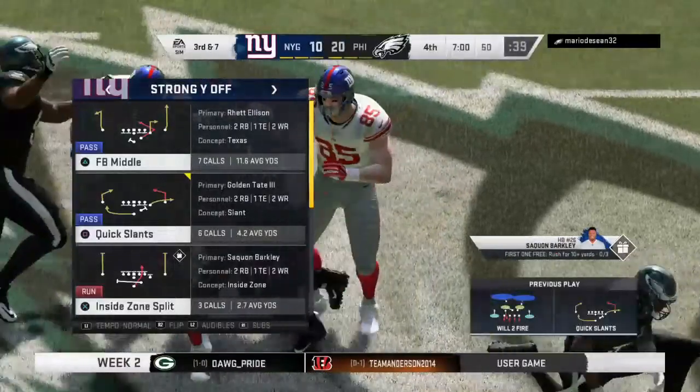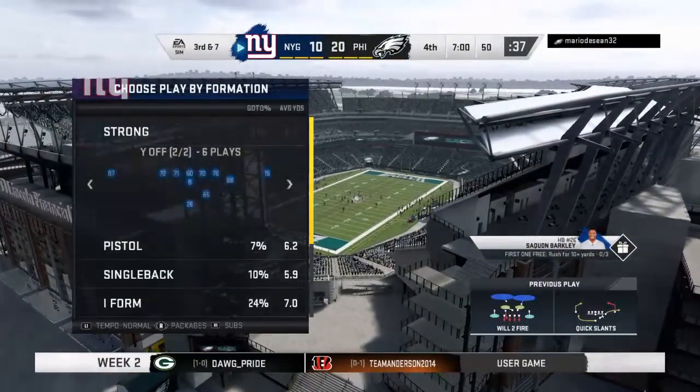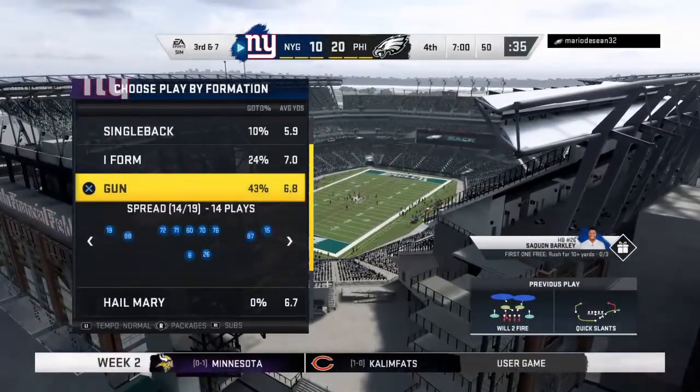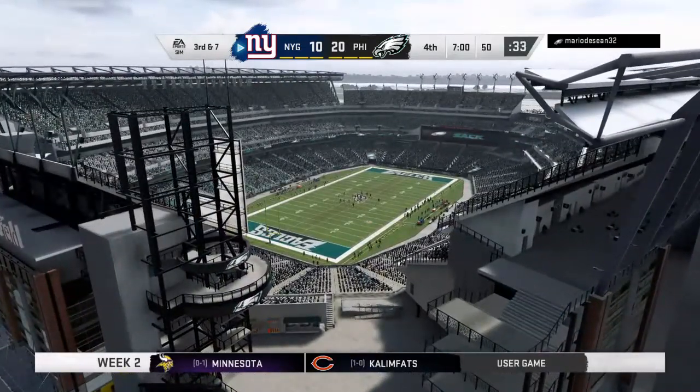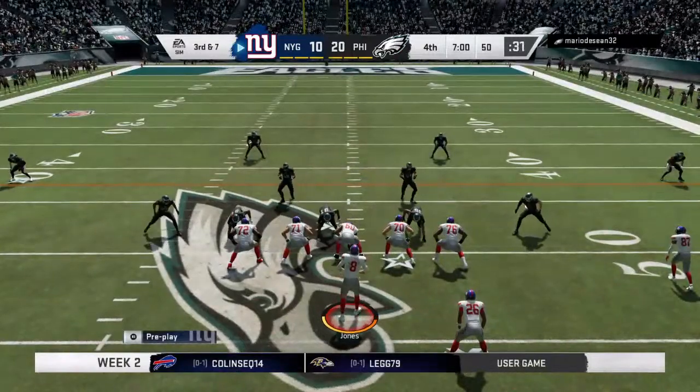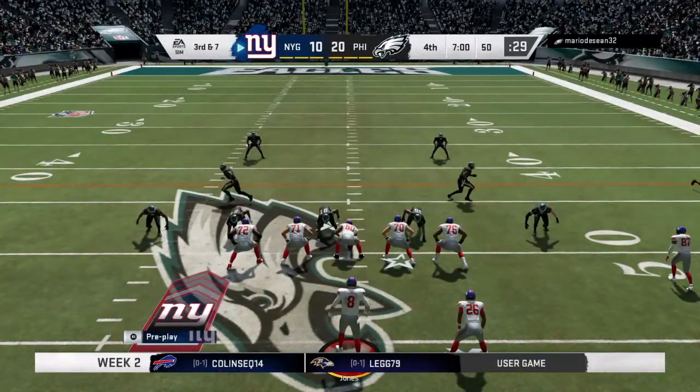And welcome back. We are in the city of brotherly love, Philadelphia. It's the Giants with possession of the football but needing points as we start quarter number 4.